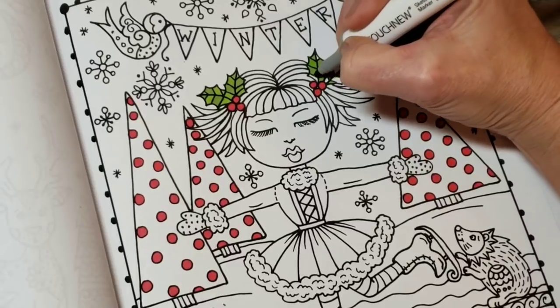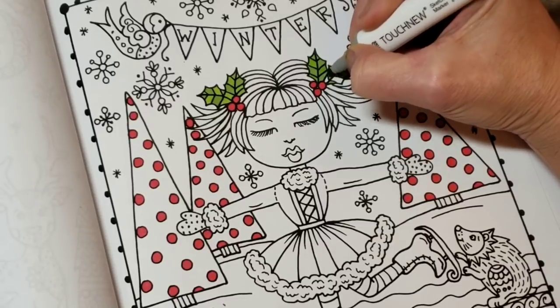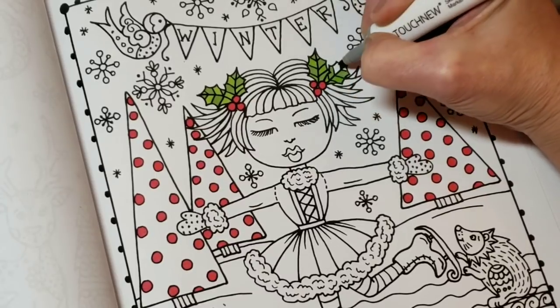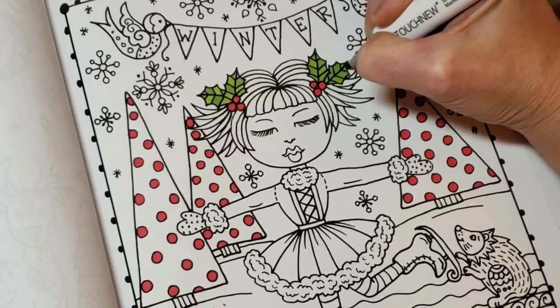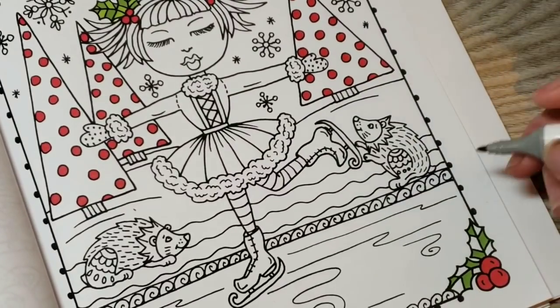I want to try out the ink tints. I don't know how that will go, because I tried out watercolor pencils and that didn't go very well. So I'm very wary of the ink tints. How user-friendly are those for any of you that may use them?